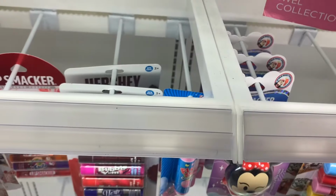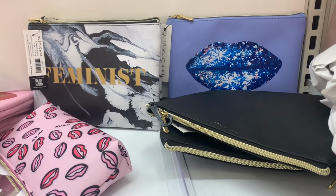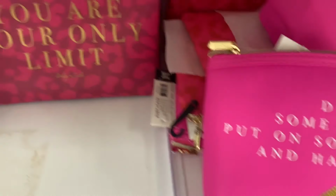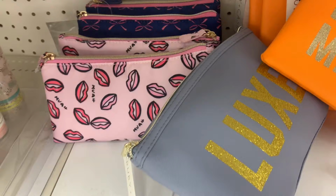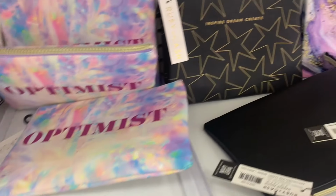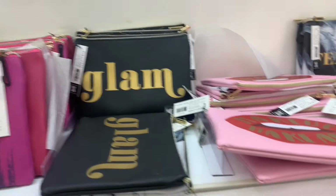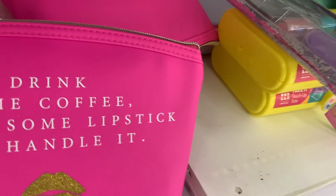Oh, it's for your car. Okay. Yeah. Oh, look, we got some makeup bags. Feminist. That's cute. That's really cute. Facial kit. Oh no, that's probably expensive. Got stuff on my hand here.